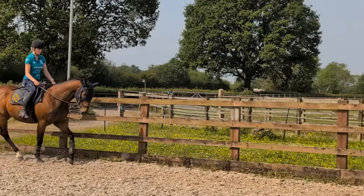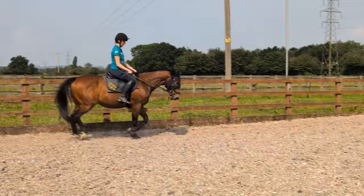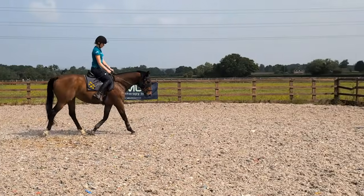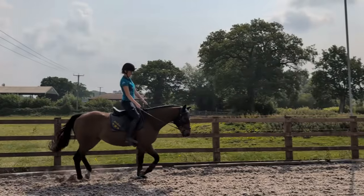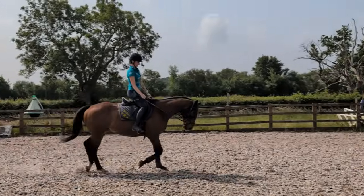Now, what I've said to Ellie again is to work really hard with sitting with that slight bend, so the inside shoulder is dropped back, and really keep that inside hand a little bit further out, keep it low, so that he doesn't have the opportunity to be trying to pull to the outside and pull your inside hand across. I hope that makes sense.